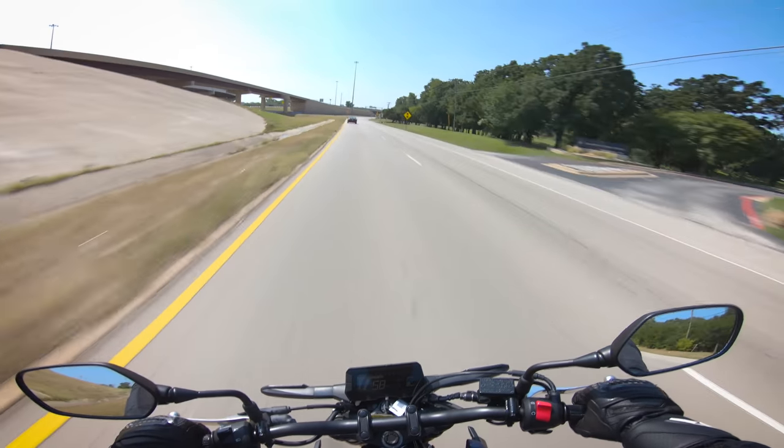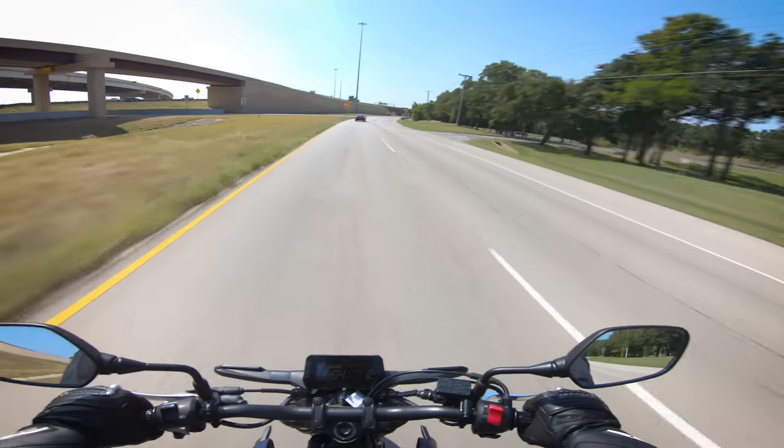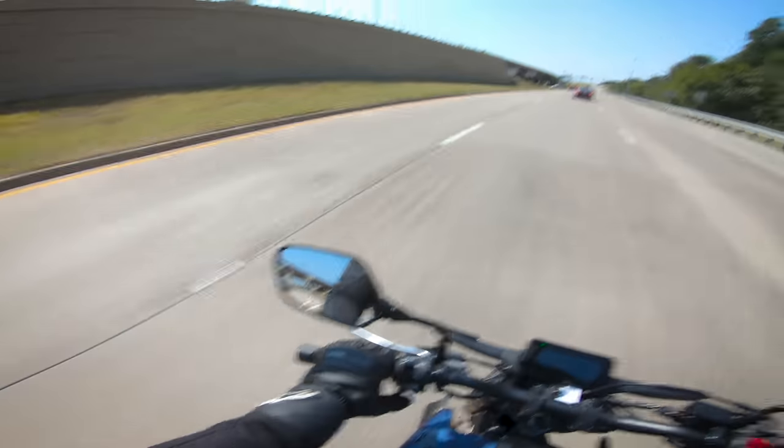This is so comfortable. Oh my God. Distance from my chest to the arms is perfect. There's a bit of a bend in my knee. Again, 5'9", 30 inch inseam.